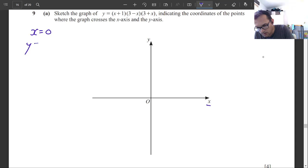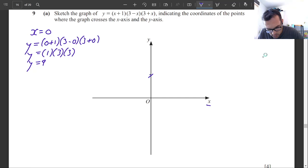So y equals 0 plus 1, 3 minus 0, 3 plus 0, which will mean we got 1 times 3 times 3, which is 9. So it crosses the y-axis at 9, indicated. Right, and now the same is true for the x-axis.